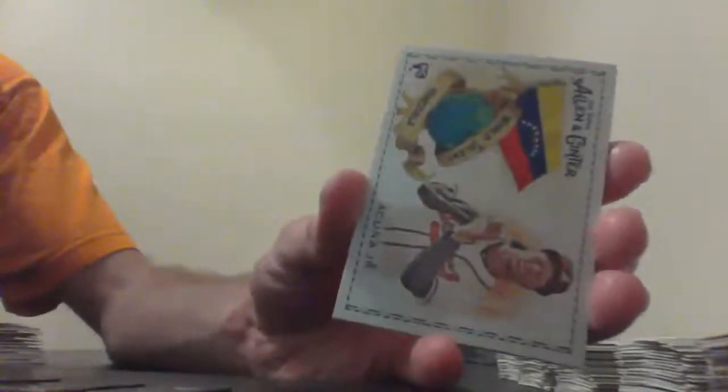Cryptocurrency. All right. Nolan Arenado mini, Allen and Ginter back for Colorado. John Illinois 1. And we have another Ronald Acuna Jr. rookie card, this time a World Talent for the Atlanta Braves, and Sibley Sales. Sacagawea, Indigenous Heroes, Triton, Magnificent Moons.